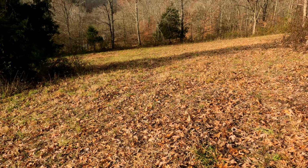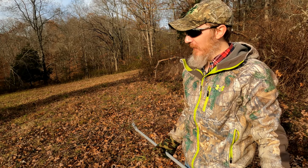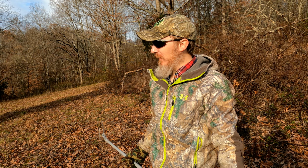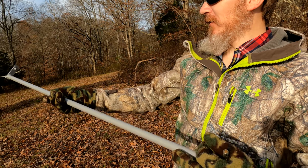He'll be fine. He's going to be a little sore where he had both one front and one back foot in there. But he's going to be all right. He's running down towards the creek. Creek down there in the bottom.